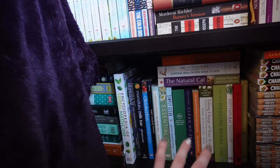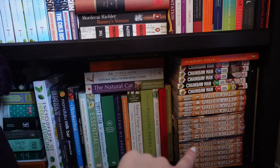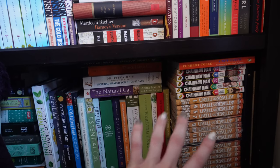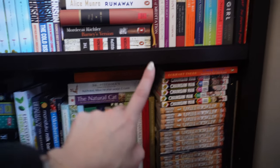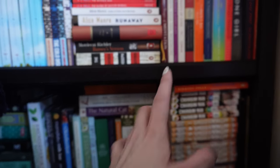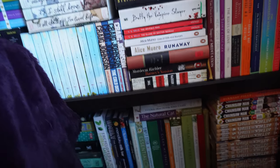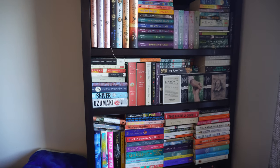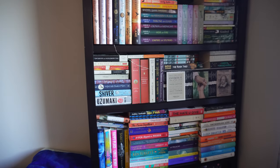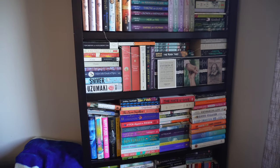It's just a bunch of nonfiction. Most of these are cookbooks, then my cat books. And then behind here and in front is the almost entire Attack on Titan series, Chainsaw Man series, and then a random Eckhart Tolle book. And that is that. This is this bookshelf. I don't even know how many books this is. Probably easily 300, 400, I don't know.